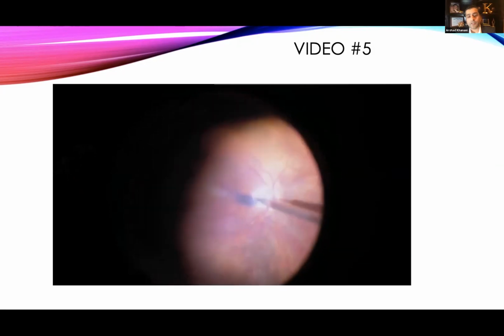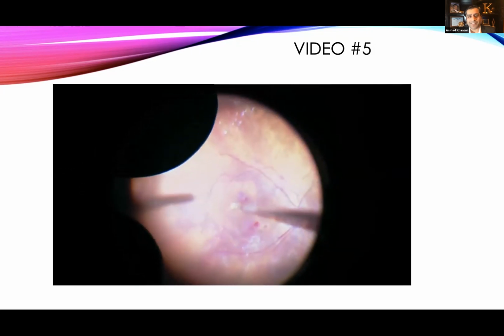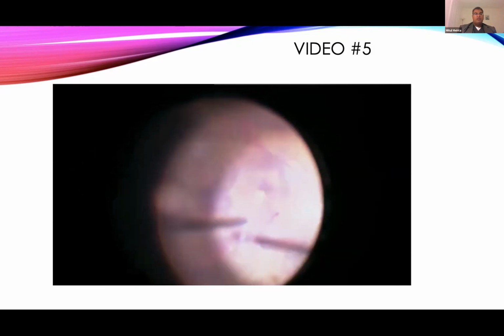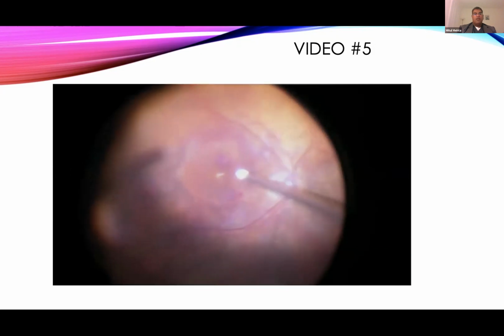We actually do clamp the infusion. Oh, you do clamp the infusion. Okay. And do you put a timer too, or you just kind of count and your fellow is counting loudly? I just look at the clock on the wall. And so, it's not exact science, right? But it works.